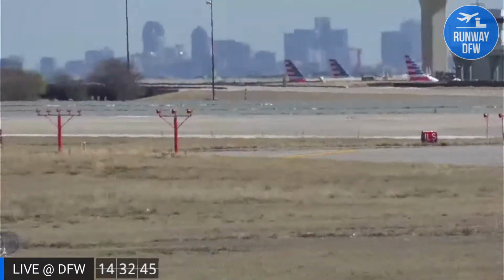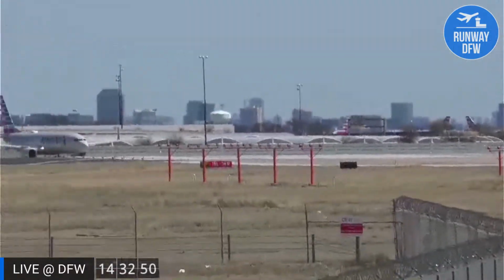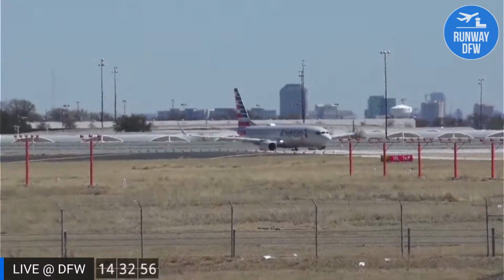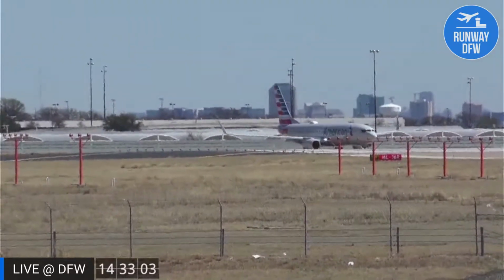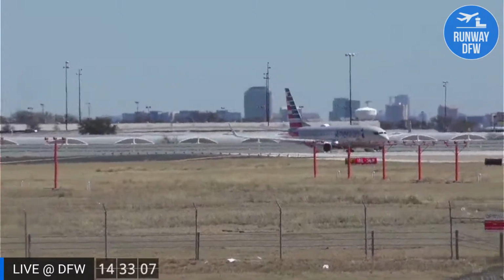Let's see, we got a plane that's lined up here. It is American Airlines Flight 1256 on its way to Cozumel. It's a 737-823. And let me get things unlocked here so that we can follow along.